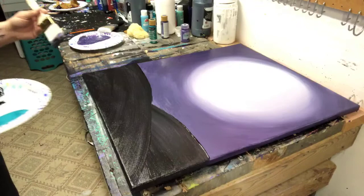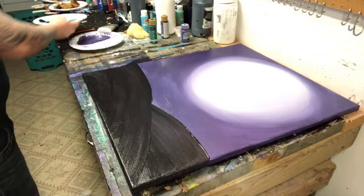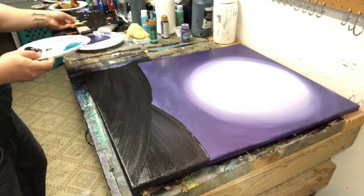If it's black right here, we do have purple underneath here, but just to give it the little added dimension there. Cool, so we're gonna save that black because that's gonna be for our tree. And we are gonna go ahead and get that framed in right here.